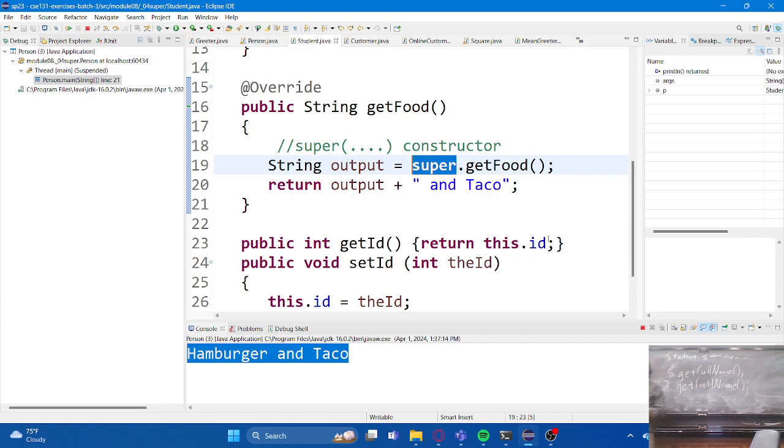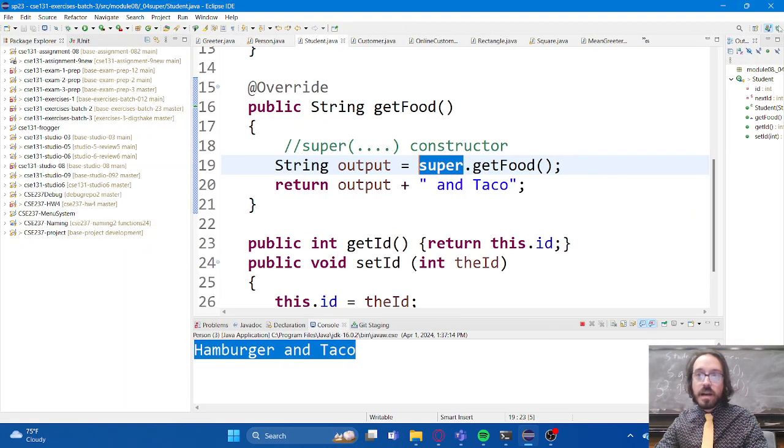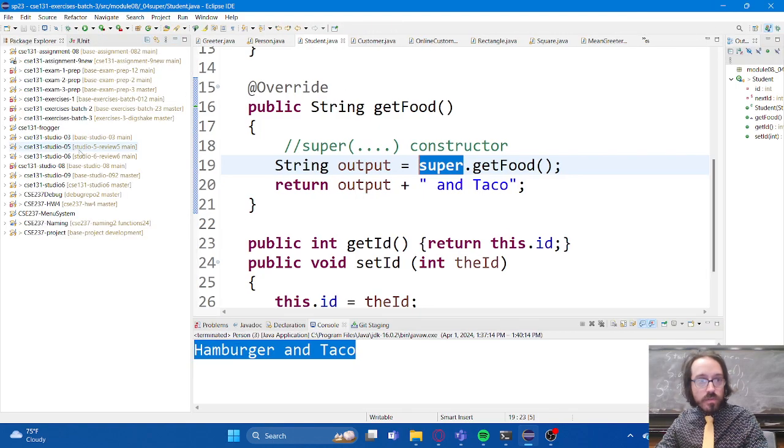Any questions about overriding methods, super keyword? Got a couple more things I want to chat with you about regarding inheritance, but if anybody's got any questions, okay. Then let me stop the debugger because I think I'm done with that example, and we'll move on to the next one.